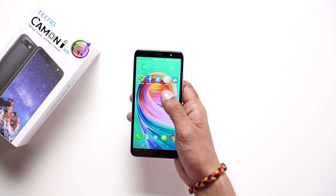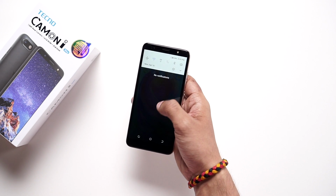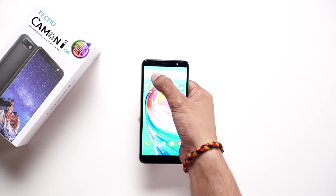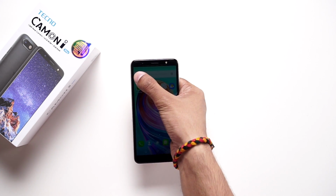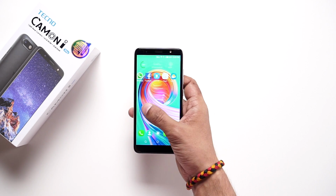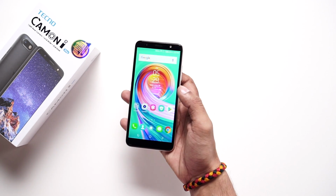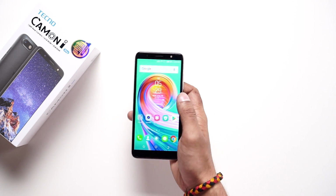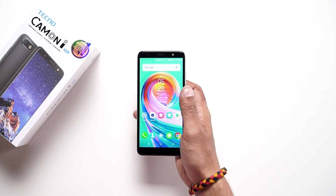However, with that said, I would like to say that the overall brightness of the smartphone is really good. So the peak brightness levels are actually very high, as you can see, and it gets sufficiently dim too if you want. So that's a good sign. Other than that, the overall look and feel of the display, the viewing angles and everything, you'll have to compromise a bit on that, but do bear in mind that this is a budget smartphone.